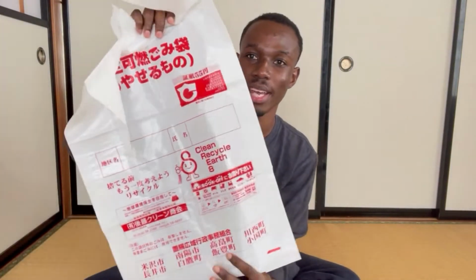So firstly, there are two main types of garbage. There is burnable garbage, and then there's non-burnable garbage or recyclable garbage. And then the recyclable garbage is broken down into two different parts. So firstly, the burnable garbage is put into these bags with red handwriting. Yeah, this one right here, so you can't miss it.